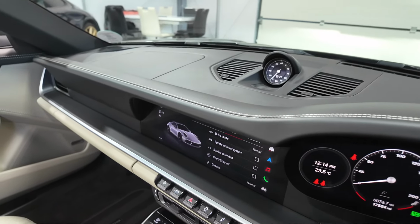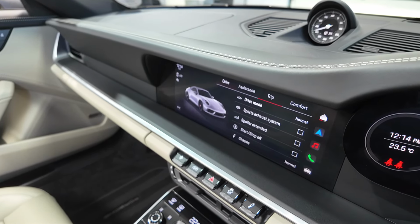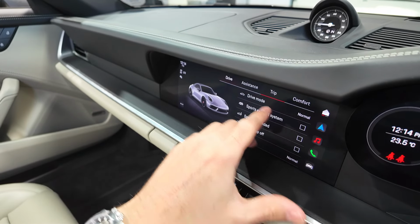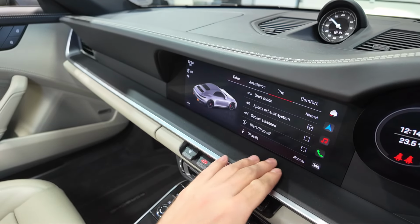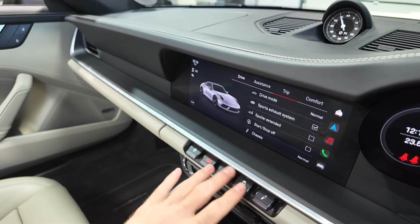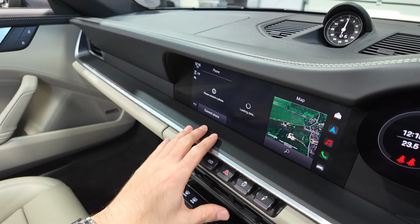Coming down into the PCM system, being a 22 model year, it gets the updated Porsche Communication Management System, a much clearer, faster display, wireless Apple CarPlay on these displays. You have got all of the car assists here, so you can switch on the sports exhaust, you can extend the spoiler, you can change all the chassis settings down here. That can all be done within the screen, but you do have shortcut buttons for that down here on the dashboard as well.